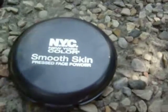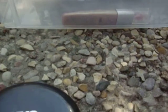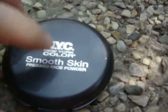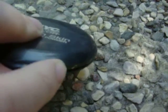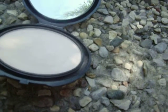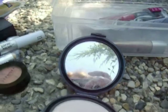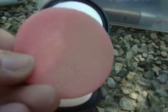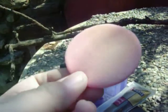And now, the last facial product I use in the daily routine before I get ready to go, this is New York Color Smooth Skin Pressed Face Powder. I have mine in translucent. You can do a light one, but I prefer translucent because you can't see it. It comes with this sponge, which I absolutely hate. When you wipe it on your face, it absorbs like half the makeup right there. You can even see on it some of my pressed foundation. So I don't like it.